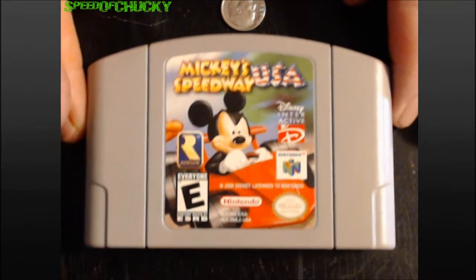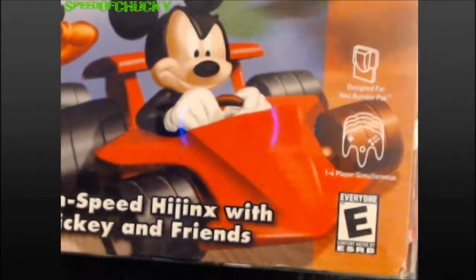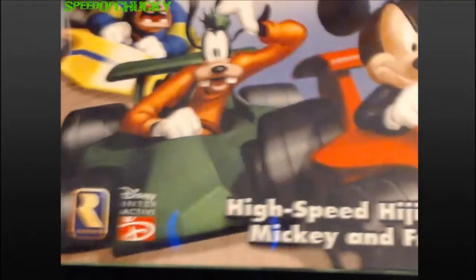Alright, next we have Mickey's Speedway USA. This is a very fun game. It's similar to Mario Kart 64, but it's with Mickey, so definitely one you could check out if you like Mario Kart. I actually have the box for it. Most of my boxes that I'm showing you are all in excellent condition. There's only a couple that aren't.